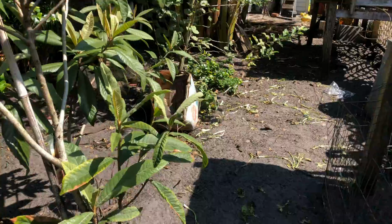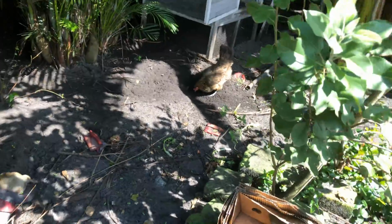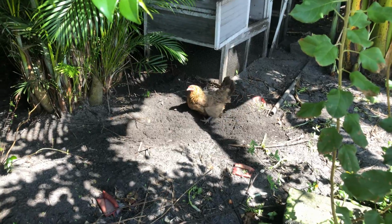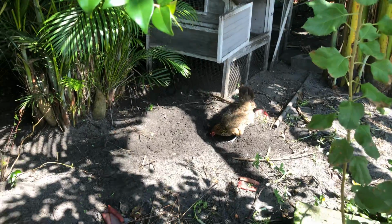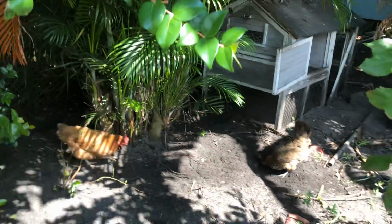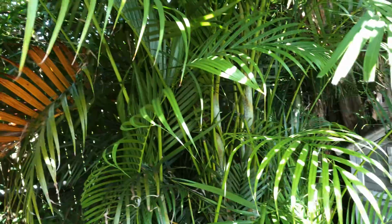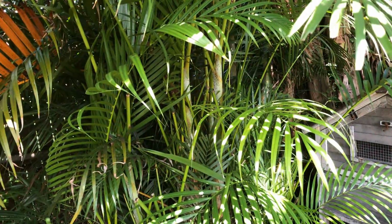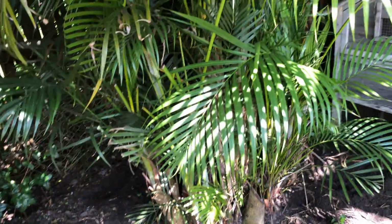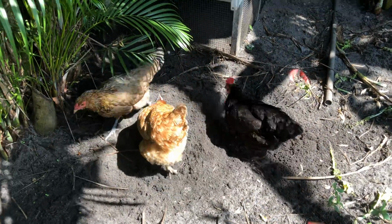So anyways, y'all, look at her making her big old thing. Now they are digging up earthworms and different bugs and stuff like that out here, and I'll let them just have at it because there's really nothing that they can hurt back here. I'd like to take out this palm tree, and I have tried to take it out before, but then, okay, Miss Charlotte, just sling your dirt on me, you little brat. Look at her.